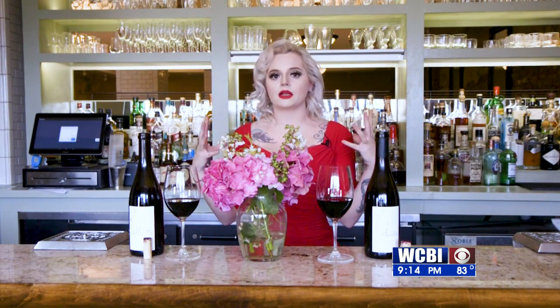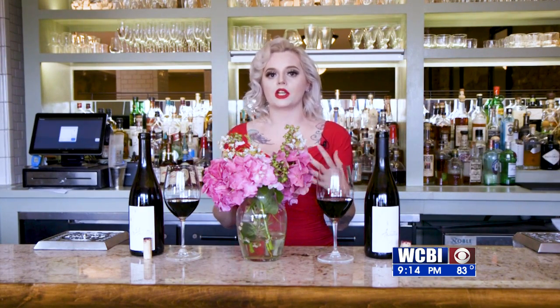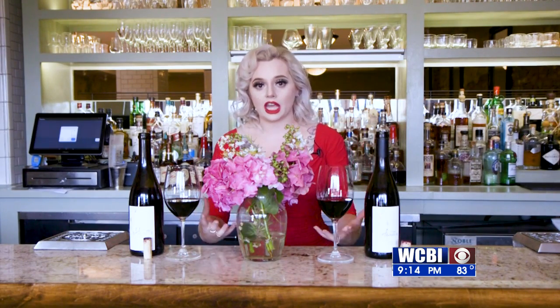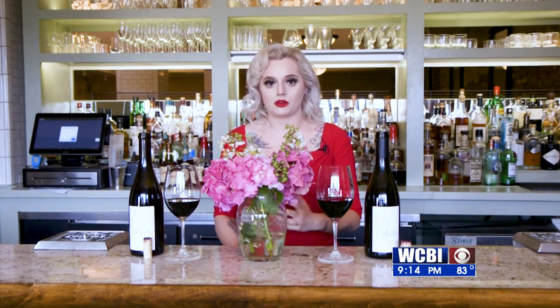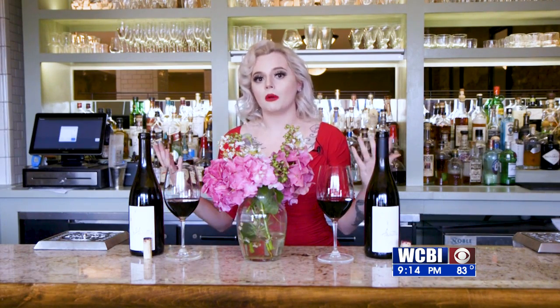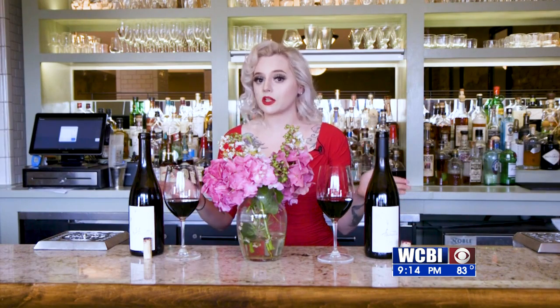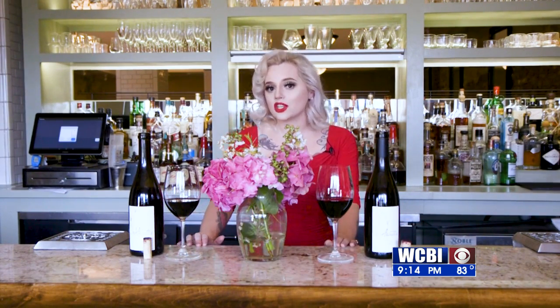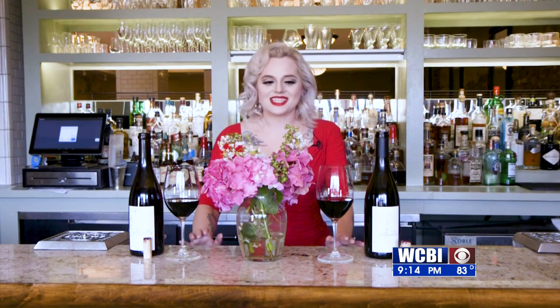It's lots of big, bold black fruits, so your blackberries, black cherry, black raspberries, which are actually a thing. I know in the South, I've never seen a black raspberry. Me either, until one of my friends brought me one from up north, and black raspberries are a thing. So that was fun to learn. I just thought it was some fancy wine term, as I'm sure most of us did.